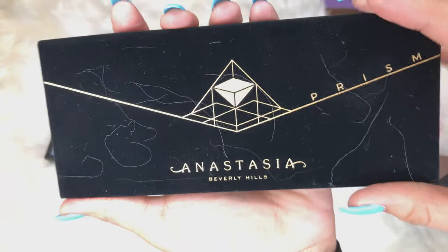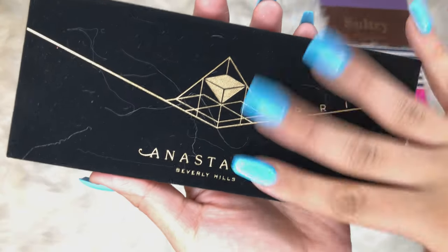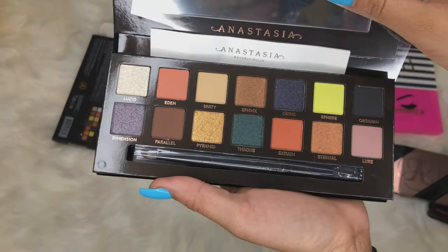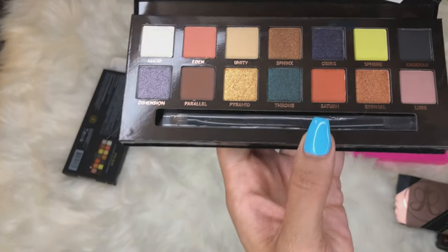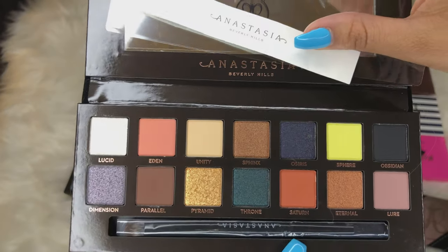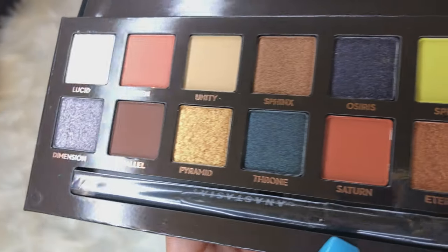Okay, sorry. So this is the beautiful palette. I love the texture on this one. And here you have it with the brush. And those are the beautiful colors.